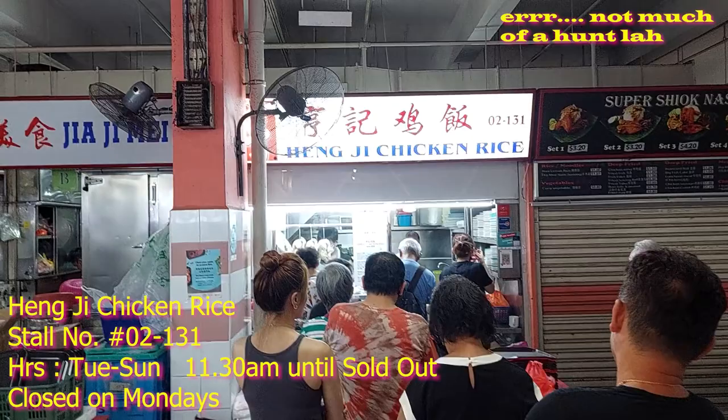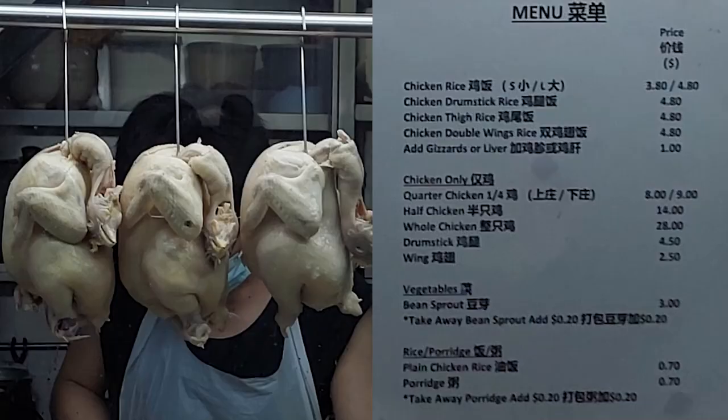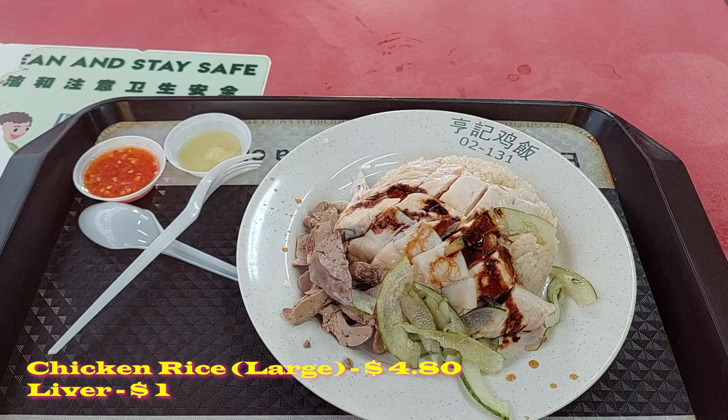And so I joined the queue and going to order myself some chicken rice. As you can see, other people have the same idea as me. So that's the prices for the chicken rice and the chicken itself, and the operating hours in case you want to come here and eat. Just in case. So I ordered their chicken rice, the large portion and some extra liver.